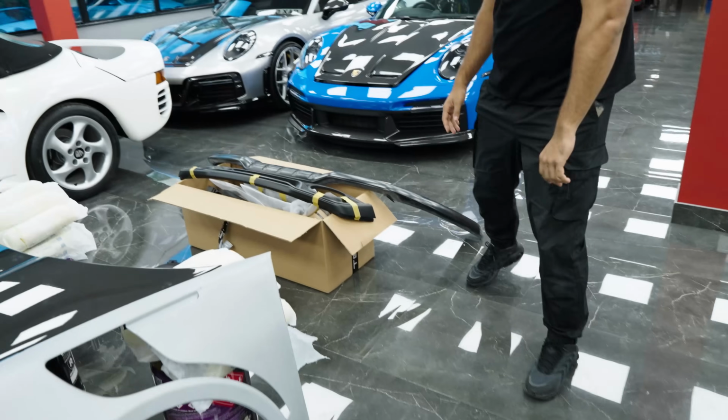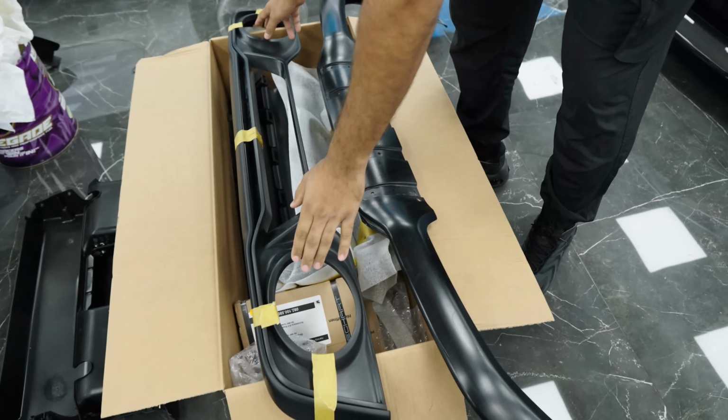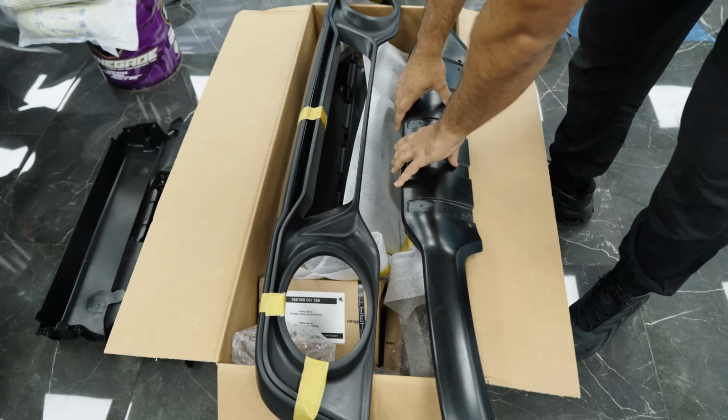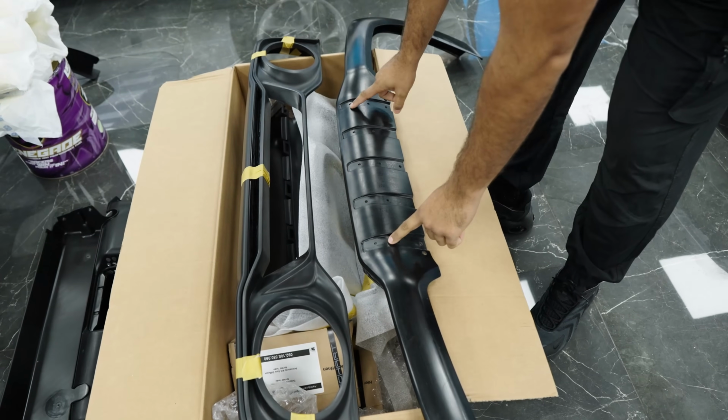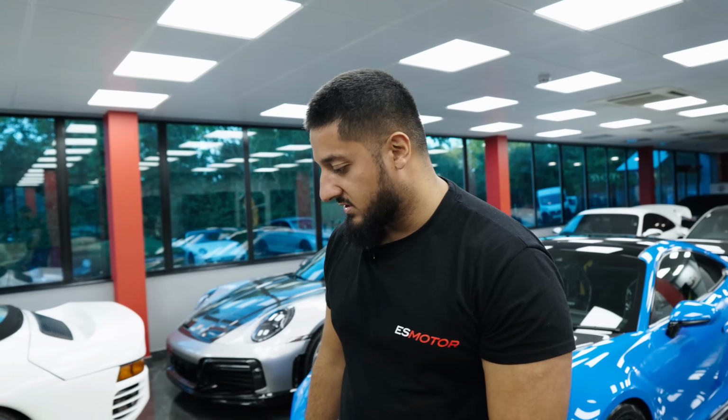And then coming around here, obviously we haven't unpacked everything, but just breaking it down. Obviously we've got the rear diffuser. This will sit on the back with the fins, which we're going to do an exclusive paint color for our customer's car. But that 992 looked amazing when it came in anyway.